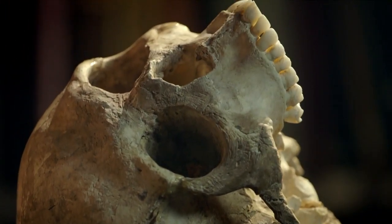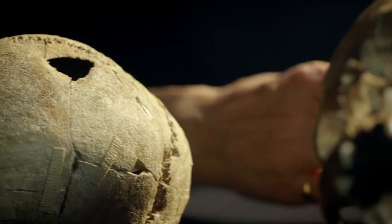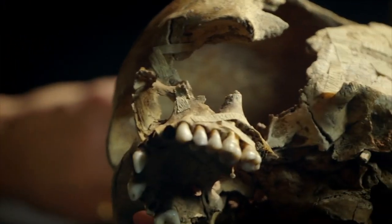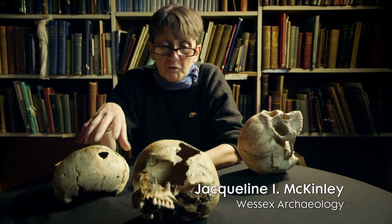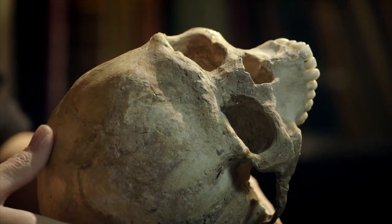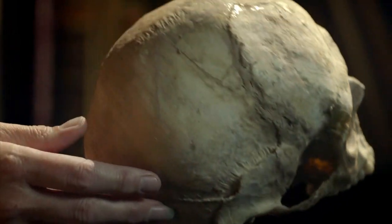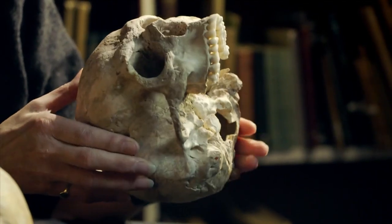But the sophistication of Neolithic culture wasn't only expressed in its monument building. I've got 3 skulls on the table here, all of which come from graves in the vicinity of Stonehenge. But the other thing they have in common, as well as where they come from, is that they've all had surgery to the skull. The idea of having surgical intervention so far back in time sounds incredibly sophisticated, and in many ways it is.